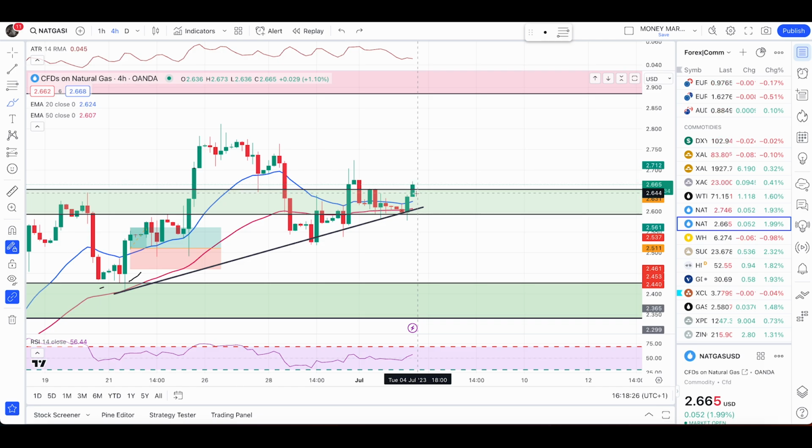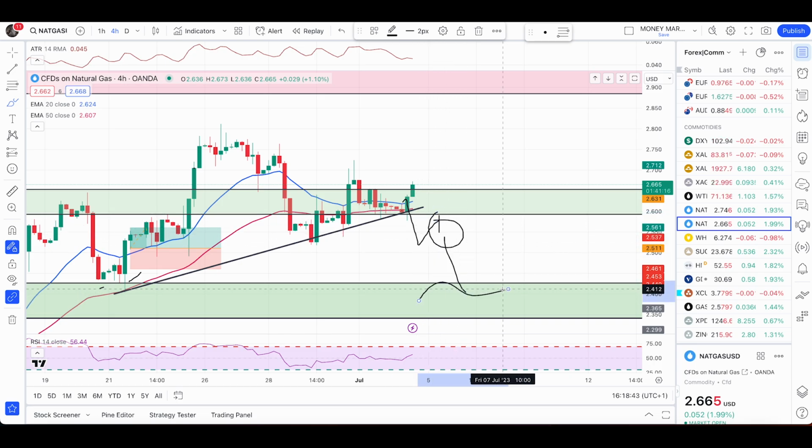I'm only going to look for sell trades if we have a complete break and close below this trend line, this support area which I've mentioned in my last video. Once we have that, we are good to go short. I look for a retest, a bearish engulfer, or a few candles pullback with a bearish engulfer, and keep on taking shorts till we hit the zone below, which I've mentioned in yesterday's video. All the levels were mentioned in yesterday's video. If you want to check that out, feel free to do so.